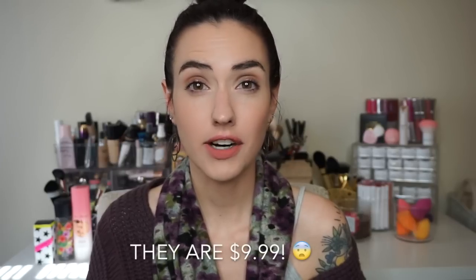I'm surprised that they're not a little bit more. Physicians Formula does tend to be pretty expensive for the drugstore. However, $6.99 seems just about right for a liquid lipstick from the drugstore. The NYX Soft Matte Lip Creams are $6.49 from the Ulta website. You are getting just a tiny bit more product in the NYX Soft Matte Lip Creams. These are 8 milliliters. The Physicians Formula are 7 milliliters. I think the Revlon liquid lips are more like $7 or $8.99, so I'm surprised and happy with the price of these.